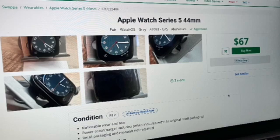Other than that, it currently still has all the bells and whistles with fitness and heart rate and all that good stuff, fall detection. So for $70, I think that's a really good deal still in 2025.